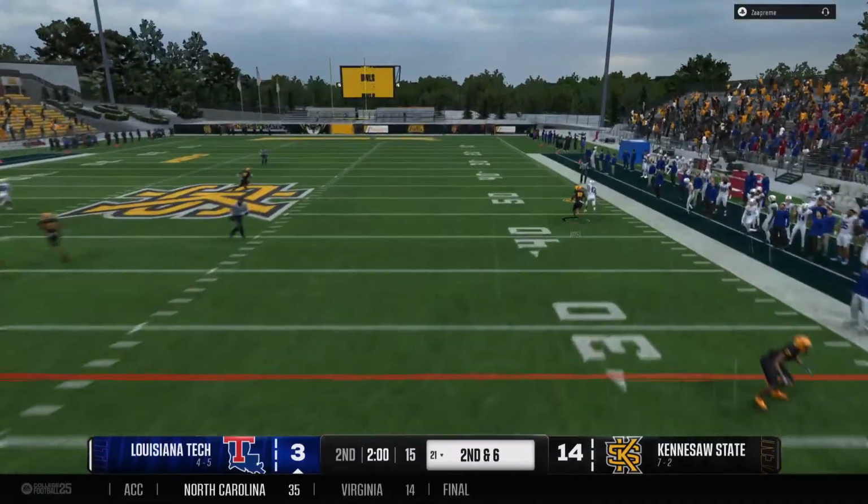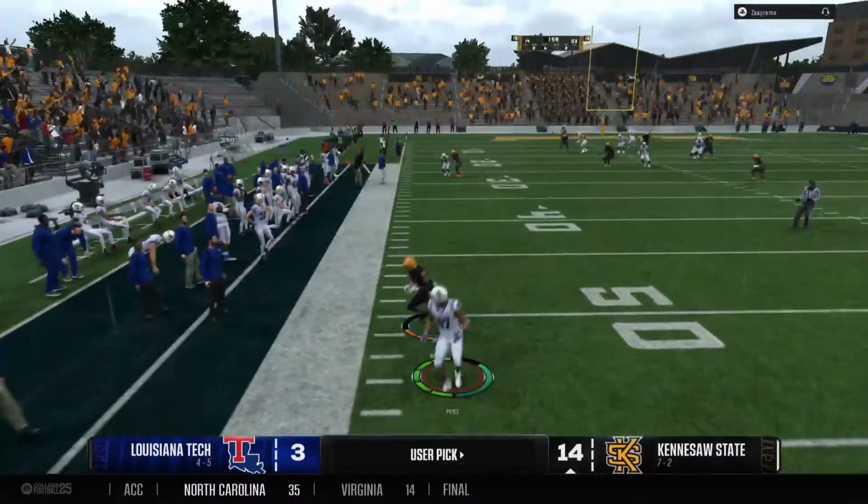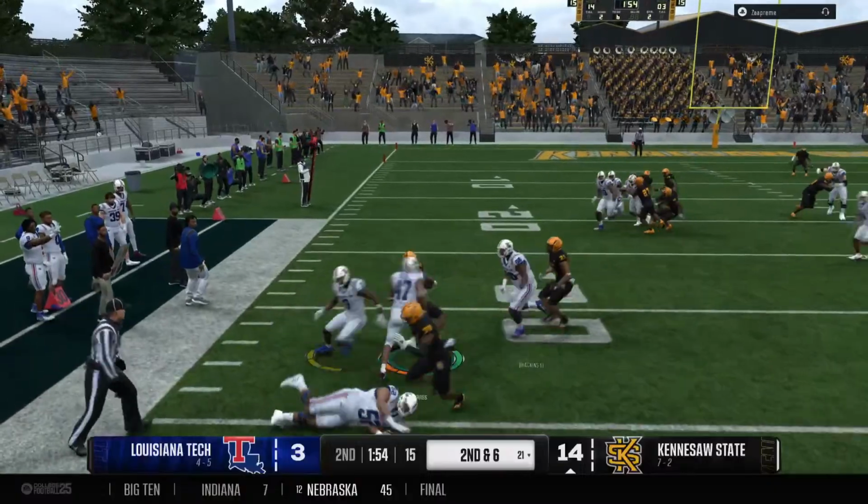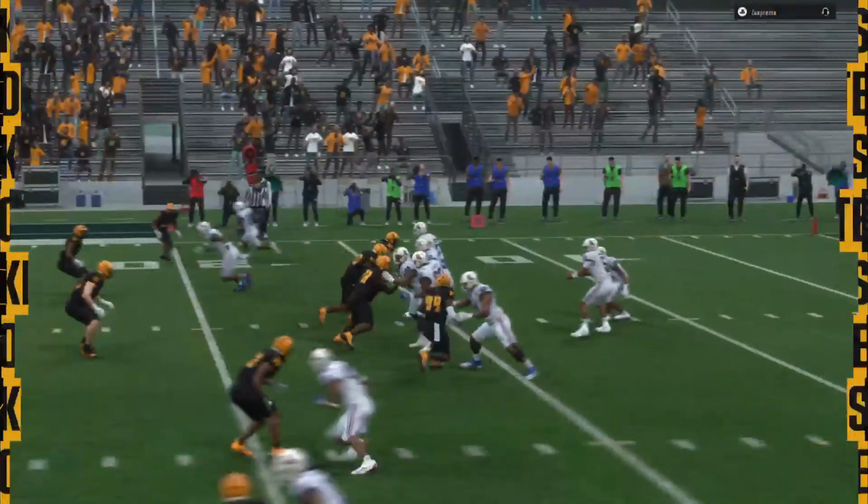But I like David's idea. Maybe move some guys. And he intercepts it. Oh, that's him grabbing air. And they'll drag him down.